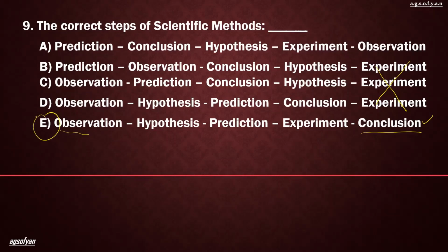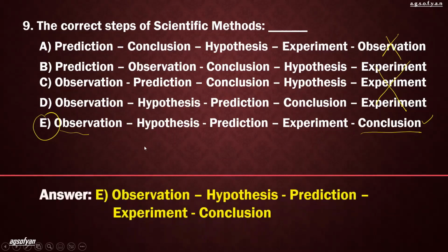That's sometimes how you know to get rid of the one that is not correct. Observation is also not the final product, right? So you're going to come to this answer, which is E. Good.